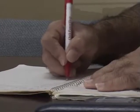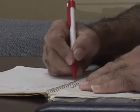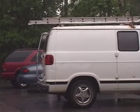They need to write the tag number, the person that they're going with, and try to write the streets, where you are going to be working, and write it down so you have something, and maybe have his signature.